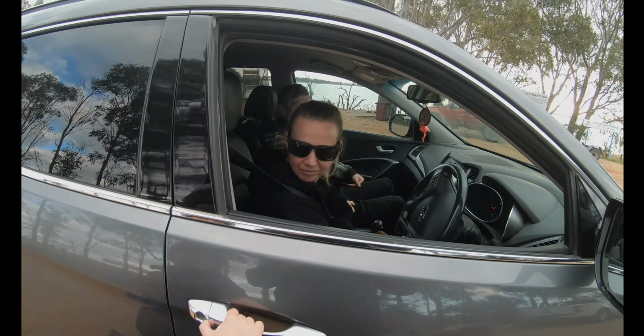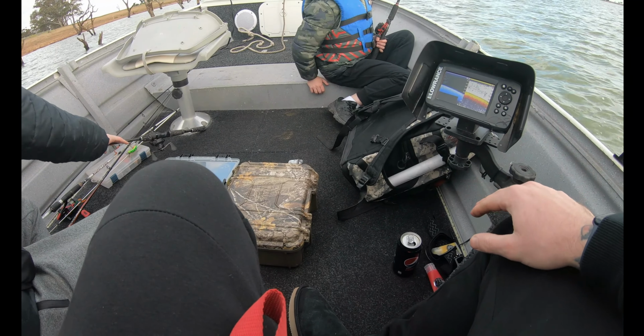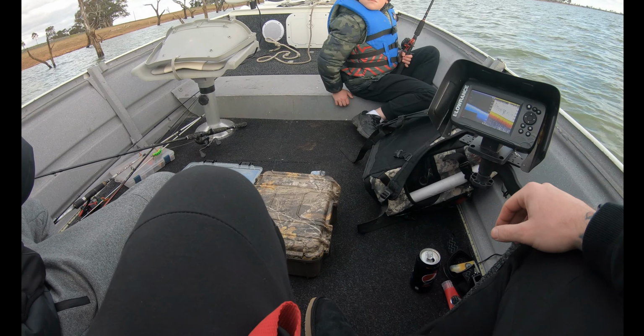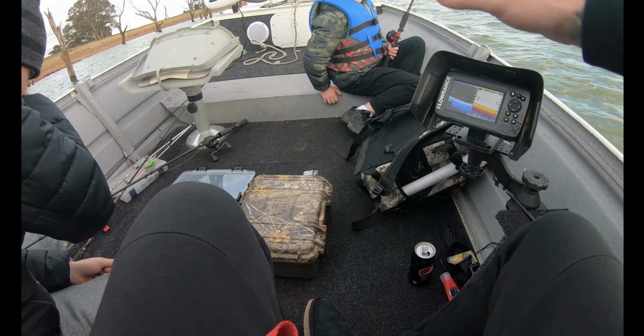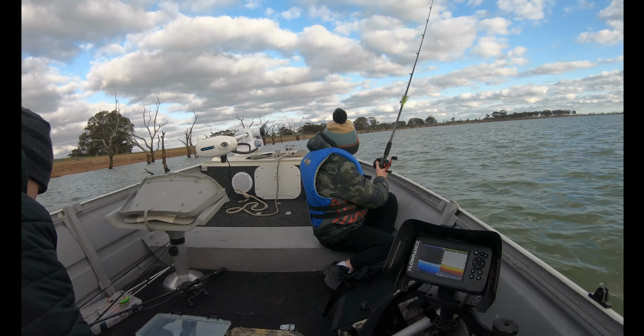Thanks, Mum. Righto, let's hit the water. Alright guys, so we're out in the water. We're just gonna have a bit of a sound around, see if we can find a bit of bait. It's known to be along this edge here. We've found a couple of bait schools and had a decent cod bite along here. So we'll trawl a bit further along and then we'll start flicking.